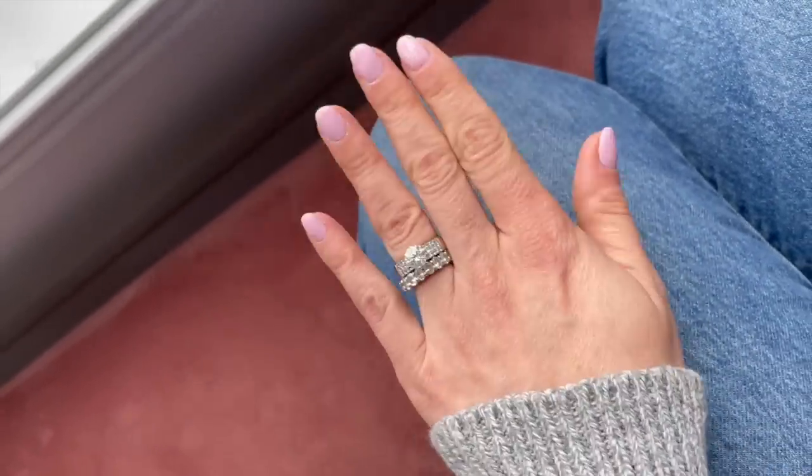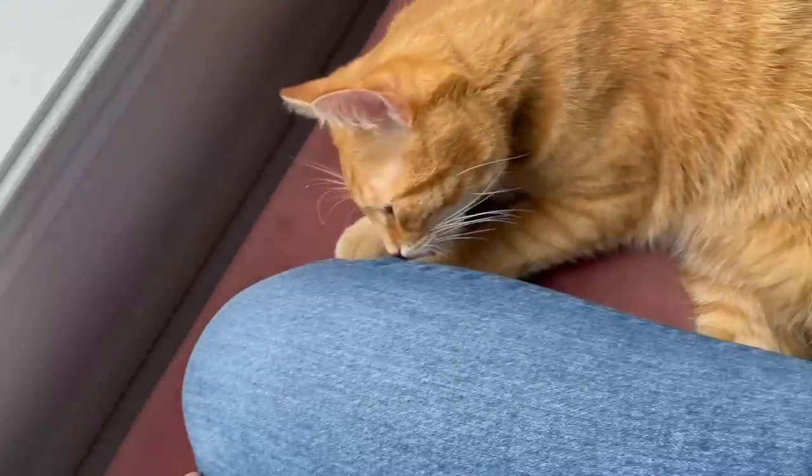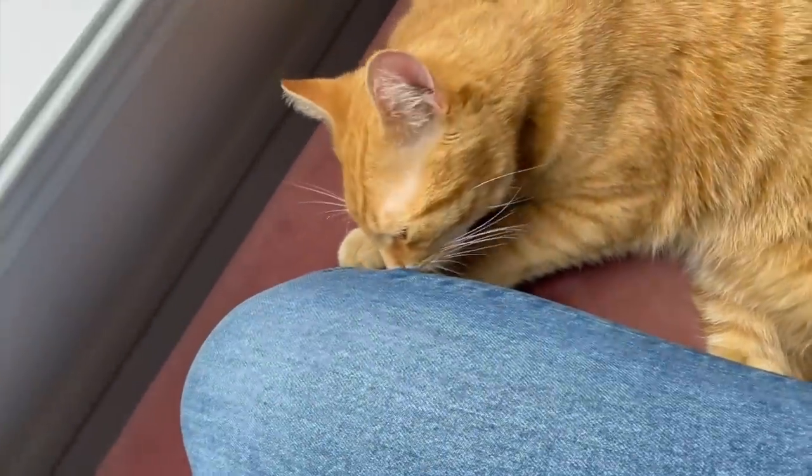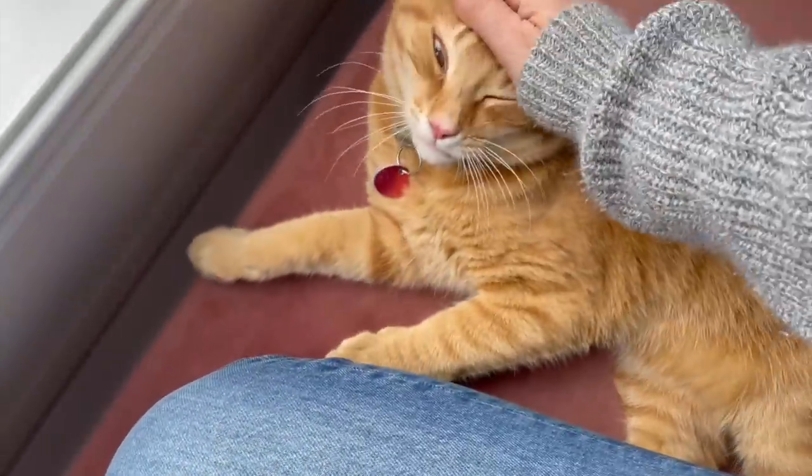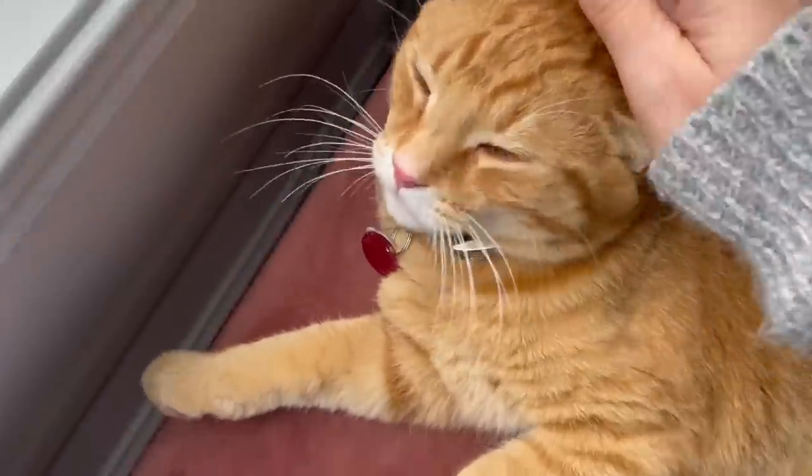Oh my god. Yes, Cow Piggy. Oh, hi, babe. Hi, little papa. Do you guys hear him purring?